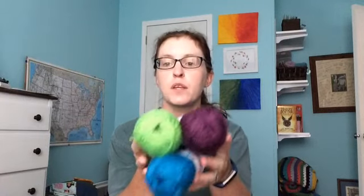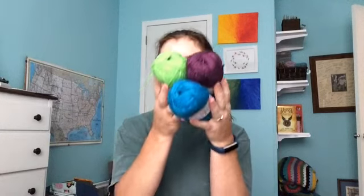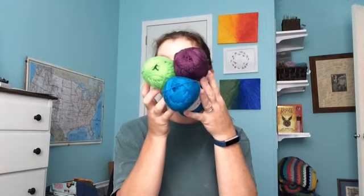Sorry about the crinkles. Then I thought about ordering some more Felici sock yarn, but I decided I would get some other stuff just to get free shipping. I don't have a lot of contrasting colors for heels, toes, and cuffs, so I decided to get these three. And now that I'm holding these up for the iPad here, those look really awesome together.